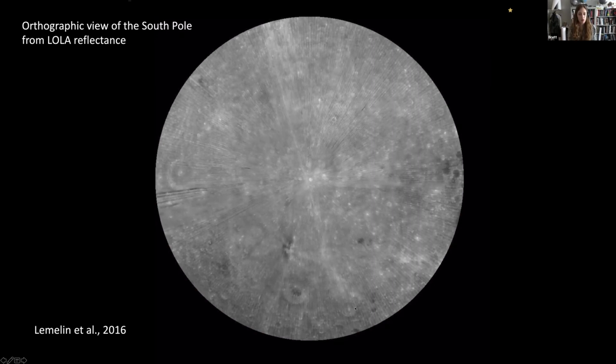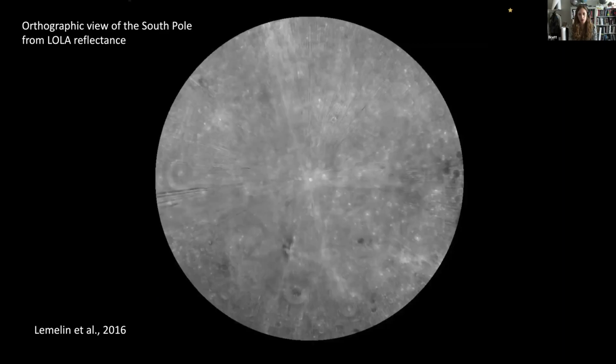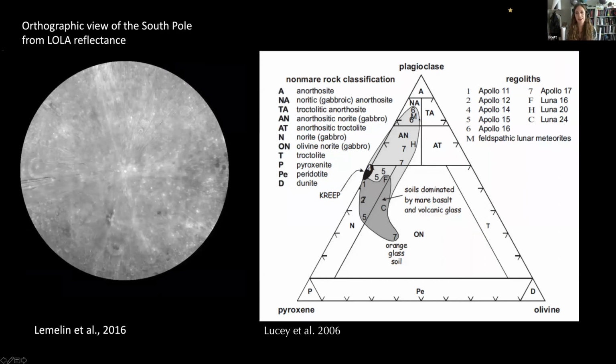You can see part of the South Pole-Aitken Basin. Likely there's some South Pole-Aitken Basin material near the poles. But you have essentially highlands regolith, and sampling this material would be exciting because it would be our farthest away from the Procellarum KREEP terrain. I forget what my specific point was in putting this here, but we're just going to be sampling the same kind of anorthositic norite or noritic anorthosite material at the poles probably.